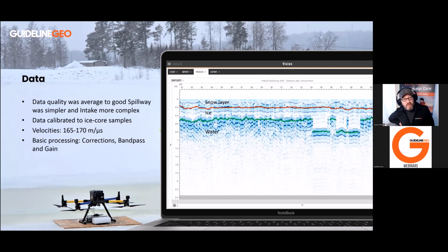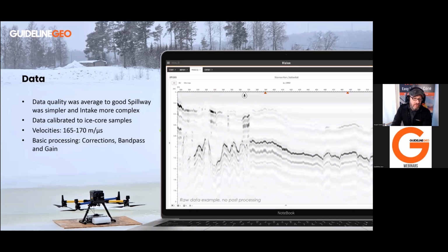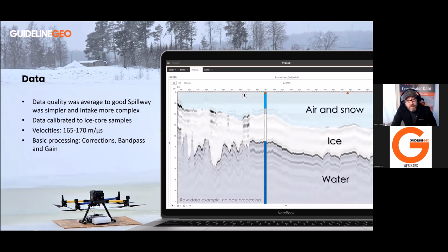That's understandable because at the intake you have much faster flowing water, of course, and so the ice will tumble and break, and it will cause a not as good response. The data was calibrated using ice core samples. This is some raw data, and that's an example of a core sample, and we could then fairly easily interpret what was ice and what is water or snow.